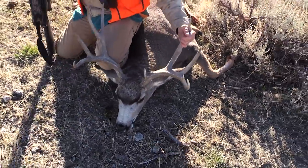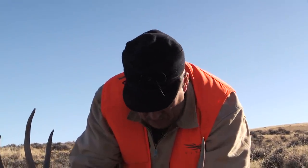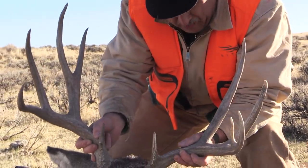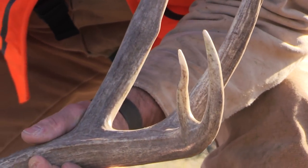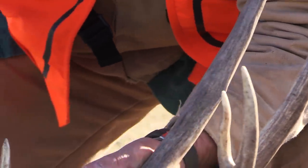Nice Montana muley. He's got nice brow tines. Is he bigger than you thought or what you expected? He's about exactly what I saw through the binos. Did you know he had that little... This little one? Yeah, I saw that. I didn't see the brow tines. I didn't pay any attention to them. I just knew he's a solid 3x4.